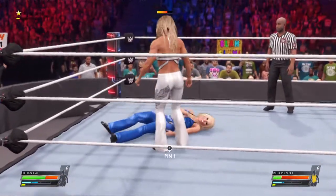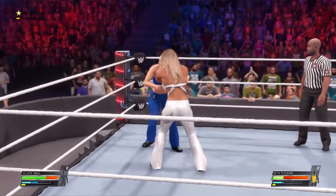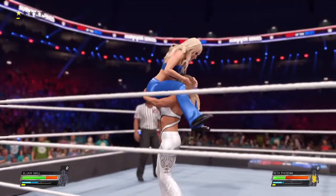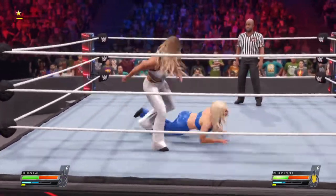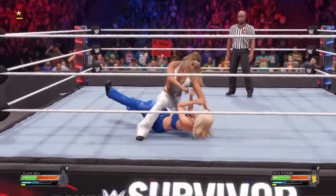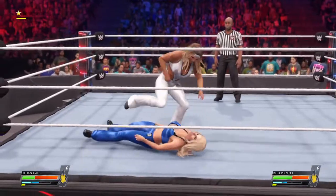Filthy. A 2 out of 3 falls match is one that will certainly test the competitors involved in terms of their endurance and mental strength. Which is why it's always key to pick up the first fall as quickly as possible. Not just to set the tone, but because coming from behind in this sort of match is the epitome of an uphill battle.